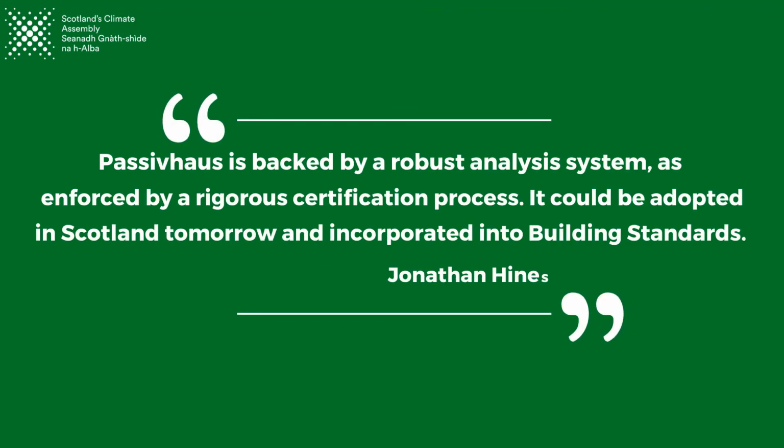Is this possible? Well, the good news is that we already know how to do this, and it does not require complicated new technology, nor does it need to wait for the invention of some new wonder insulation material or a flashy gizmo. We simply need to adopt the international standard called Passivhaus. Passivhaus is backed by a robust analysis system and is enforced by a rigorous certification process. It could be adopted in Scotland tomorrow and incorporated into building standards. This would create a paradigm shift in our nation's journey towards a zero carbon future.